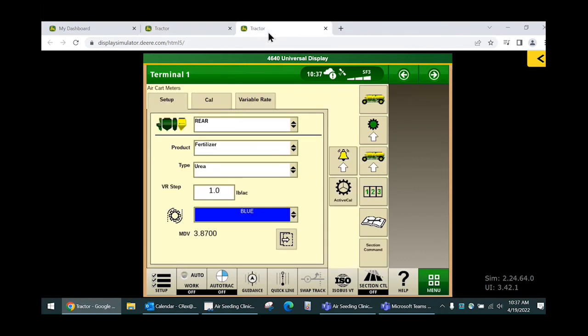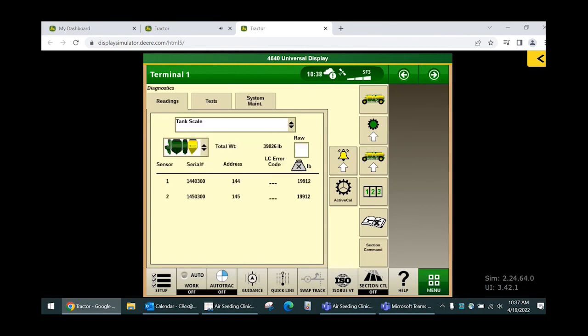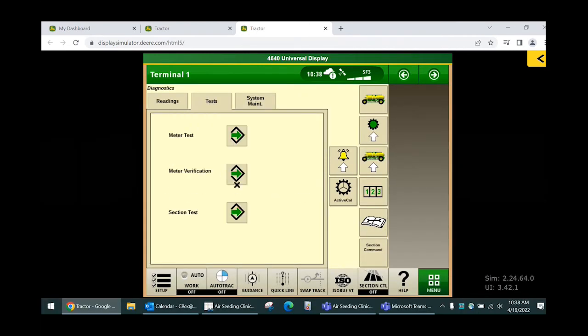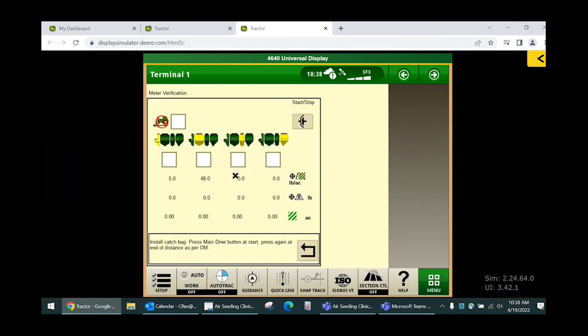If I went into the C series, it's in a different place. You remember we looked at totals under the 1910. For the C series, if we're going to do a meter verification, it's under the diagnostics wrench, under tests, and there you're going to find meter verification. And there's one other thing that I want to point out to you here as well.